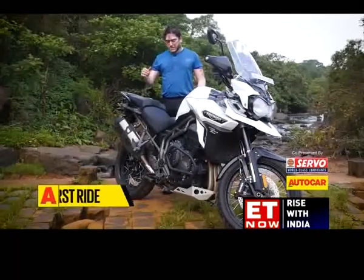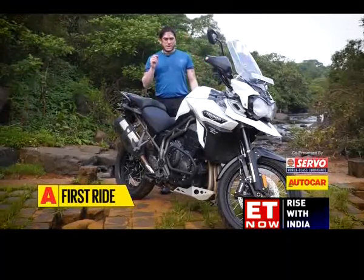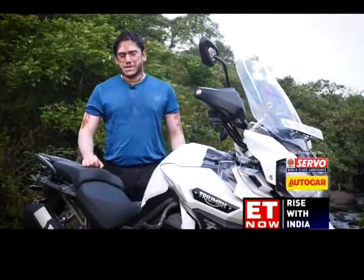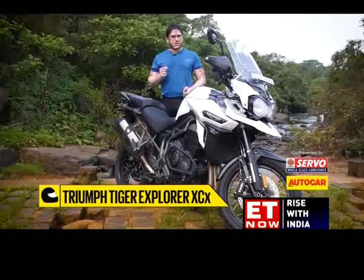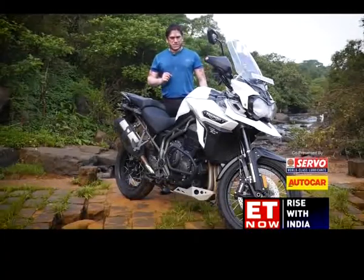Lo and behold, this beast right here is the Tiger 1200 Explorer from Triumph. And while Triumph has been making a bike called the Tiger from the late 1930s, the type of motorcycle has changed a lot over the years. And what we have here is the 2017 model, which looks quite cosmetically similar to the 2014 model. But let me assure you, a lot has changed under the surface.